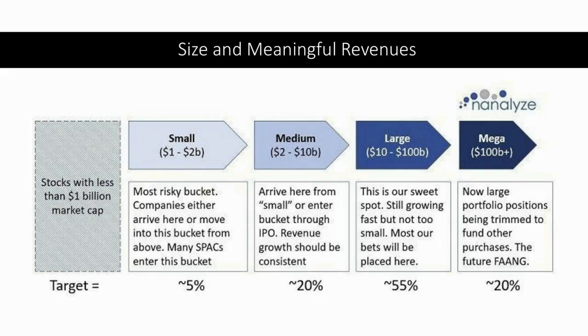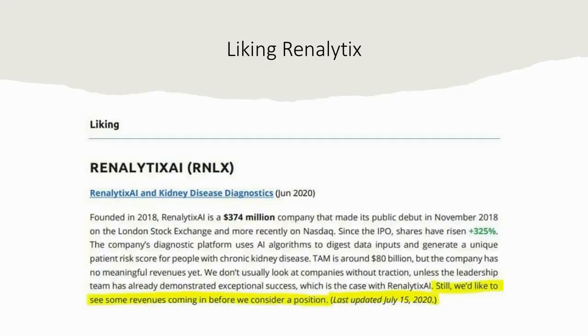And along the bottom here, you can see our target percentage weighting that we're trying to achieve for our own portfolio. Now, let's get back to talking about Renalytix. This is a firm that we last looked at several years ago, and we listed in our report the company as a like, particularly noting the strong leadership. But as we said here, we'd like to see some revenues coming in before we consider a position. Now, this was before we instituted our size rule.